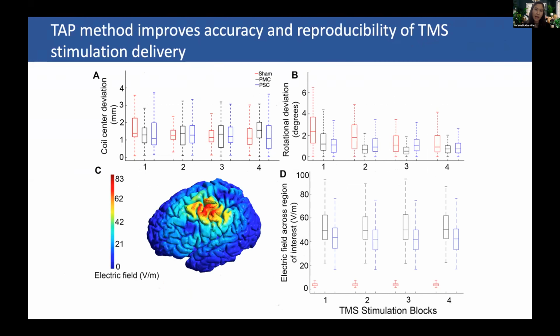And so we have 3 groups here. We have the sham, the premotor cortex, and the primary sensory cortex. And the TMS was delivered in 4 blocks of stimulation, alternated by blocks of writing. And what we actually did is we looked at measures of coil placement. So this is how much do we deviate from our intended location. And we're in millimeters, which is very, very low deviation.